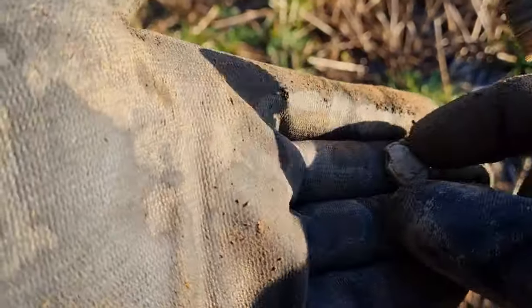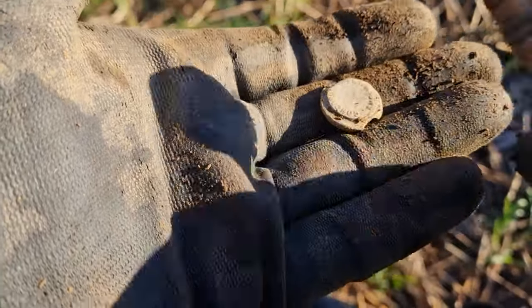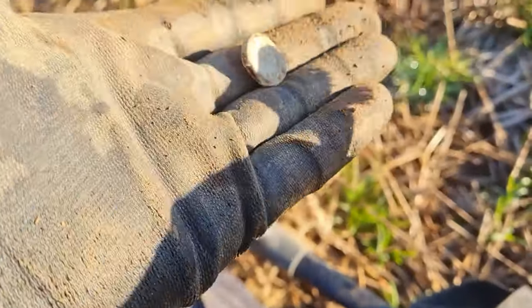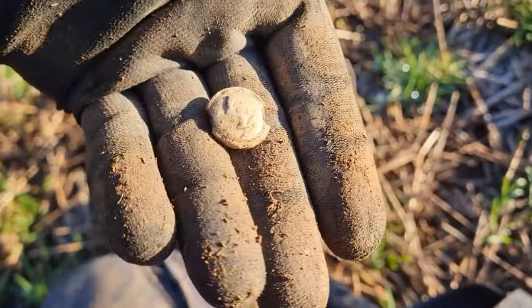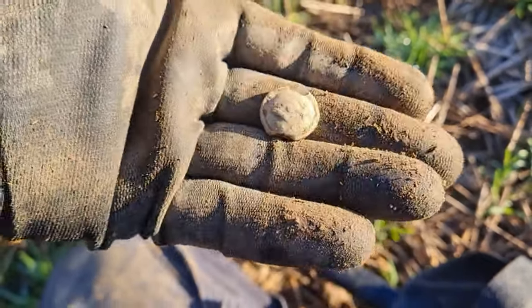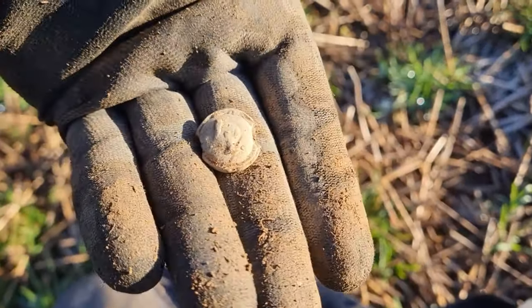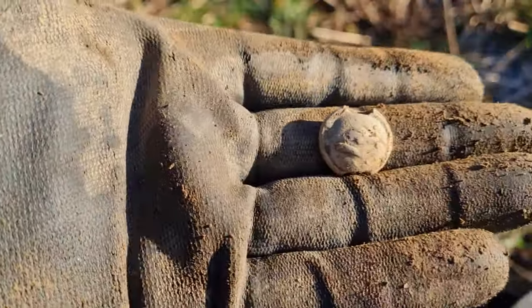Nice though. It's an unusual shape. Kind of domed in that side. There's writing on it, so I should be able to get either a place or a manufacturer. Something along those lines. Yeah, it looks like a cube, but I don't know. Unsure. I'll check that out later on.